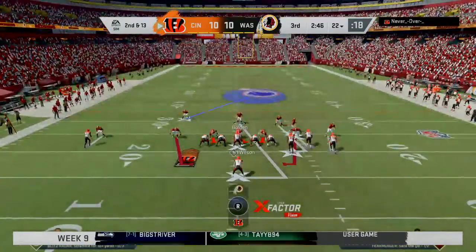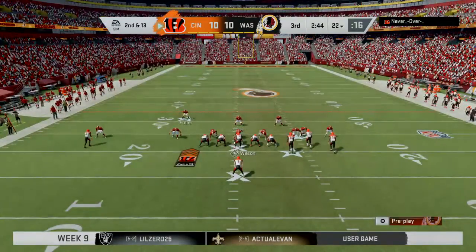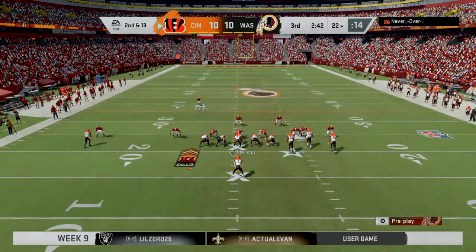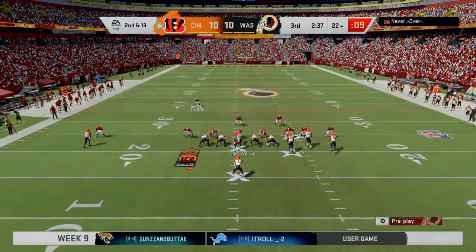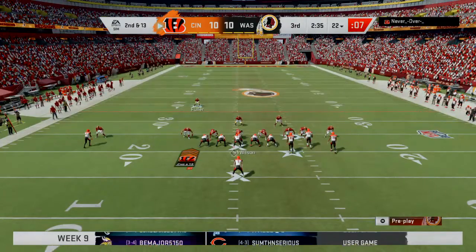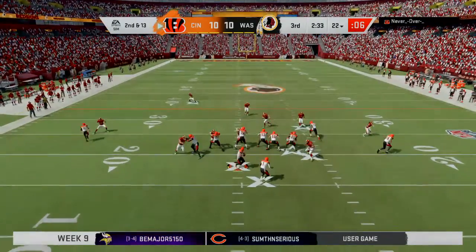Oh, you got deep? Spot that. Double up. He's coming, double up. Tight dog. Silence. Good job right there. Wilson.